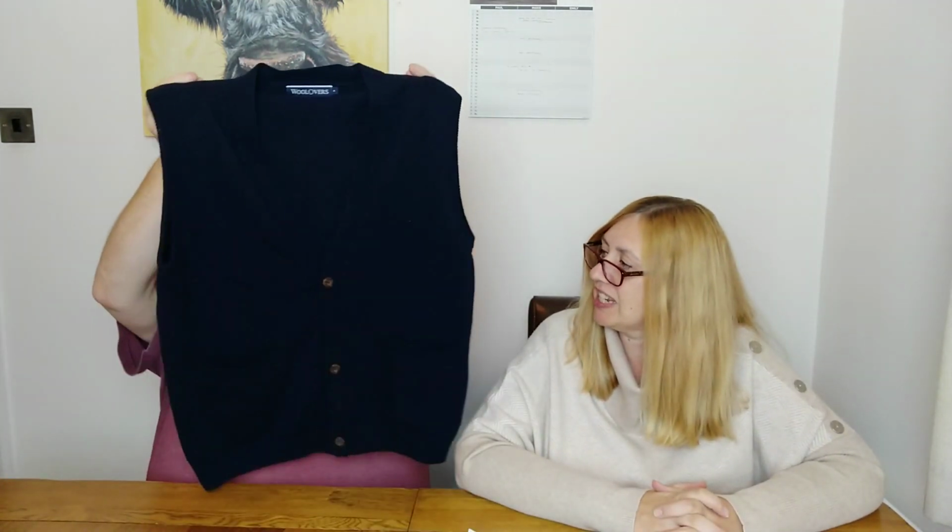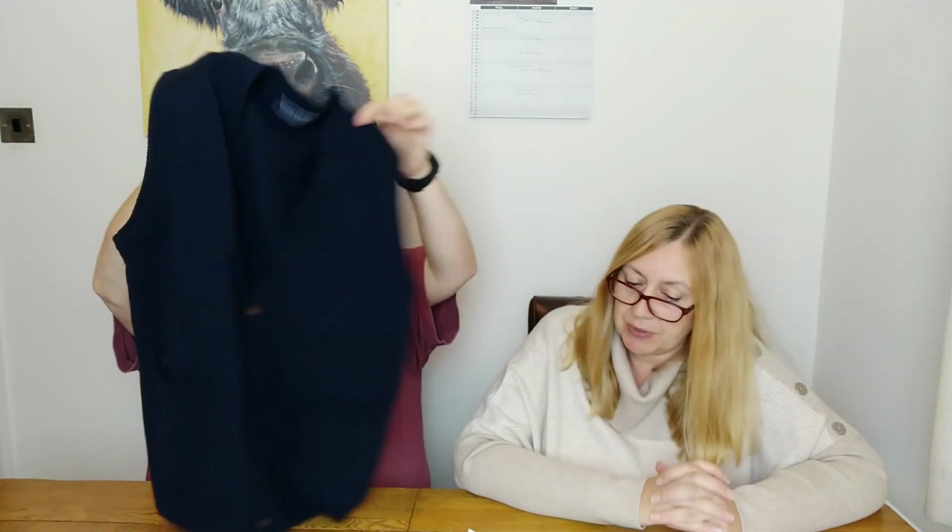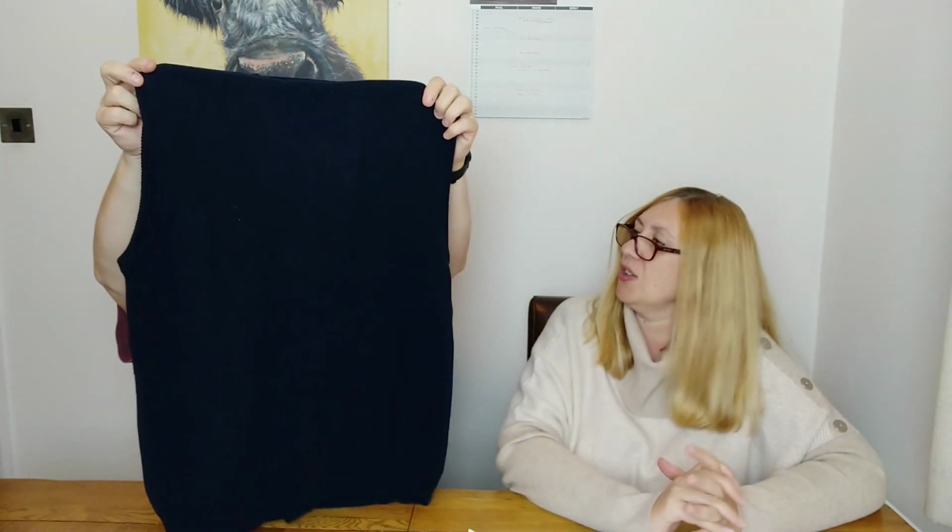And then we are finishing on a Woolovers, or Wool Lovers, tank top. We've had this before, haven't we? We're not really sure how to say it. But it's a tank top and it was only £1, a nice navy colour. This will be going up for $14.99. Looks a little bit vintage, I'll have to look into it. The buttons, the style of them. It's a medium, so a bit of a grandad sort of tank top. But there, we've spent £15.50. That's not bad for all that, is it?